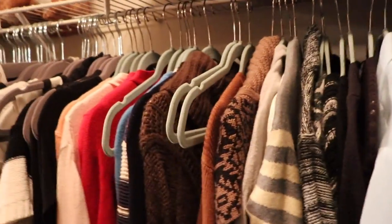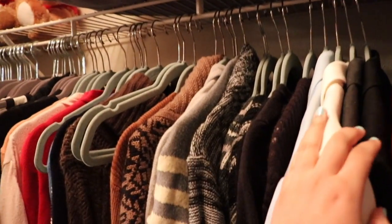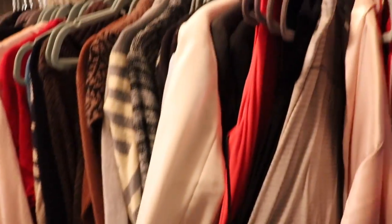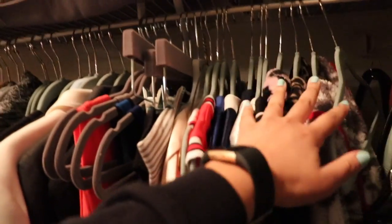Then we have, that goes into like blazers. Then these gray hangers here are all longer pieces, like maxi dresses and things like that. Then I have my jerseys and my onesie pajamas. So, love that.